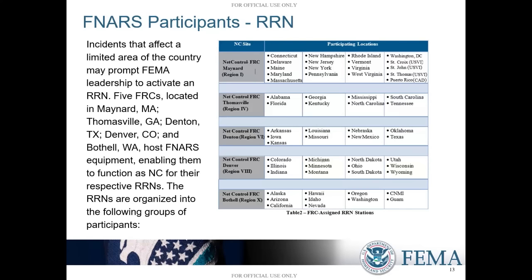Regional radio nets are organized into the following groups of participants. So on the regional radio net, I'm not going to read all these, but I'll leave the slide up for a little bit, where you can see which FRC has which states or territories in their regional radio net that they test twice monthly.